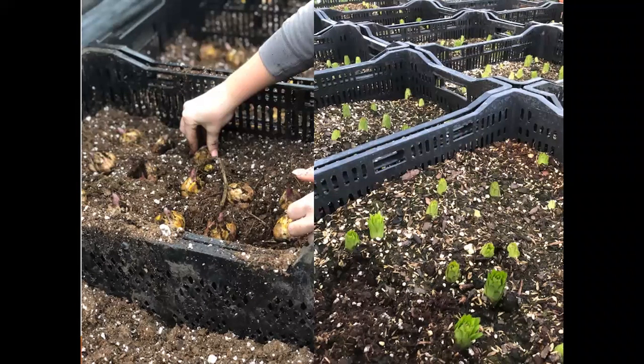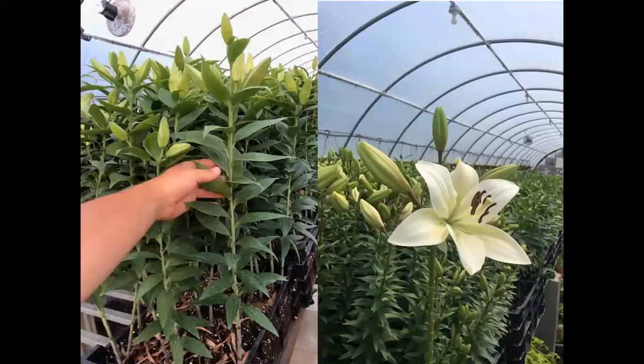So here's a couple pictures from Drew that he shared with me. He has these bulb crates basically side to side across the table in the greenhouse, and he's planting those lily bulbs there on the left, and you can see them starting to come up there on the right. And then you can see some of that awesome stem length that he gets out of those in the crates.